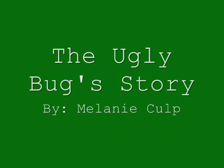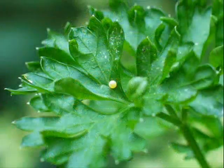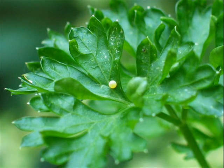The Ugly Bug Story. On a warm summer day, a monarch butterfly landed on a milkweed leaf and gently laid a tiny white egg. This egg, as small and unimportant as it might seem, was the beginning of the life cycle of a butterfly. The egg was small, white, and sticky. The stickiness helps it stay on the leaf.